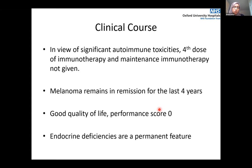So in view of significant autoimmune toxicities, the fourth dose of immunotherapy was not given, and maintenance immunotherapy was also not given.